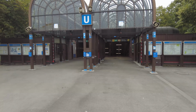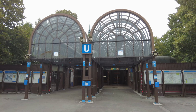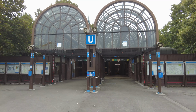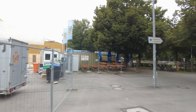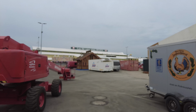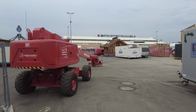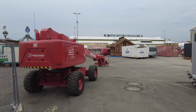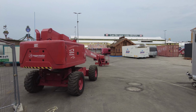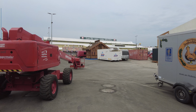Starting here at the exit of the Theresienwiese U-Bahn station. The station will be terribly busy within 2 weeks time. A lot of people will arrive from here and will be directed onto the grounds, which are directly on the other side of this little footpath. But the access will not be that easy, so you'll have to walk a little around. But traffic will be directed by security and by police forces, and everybody should get here safely.